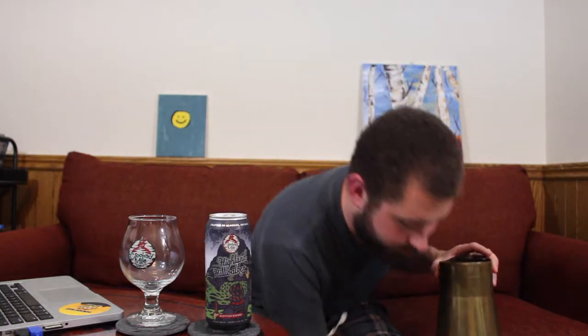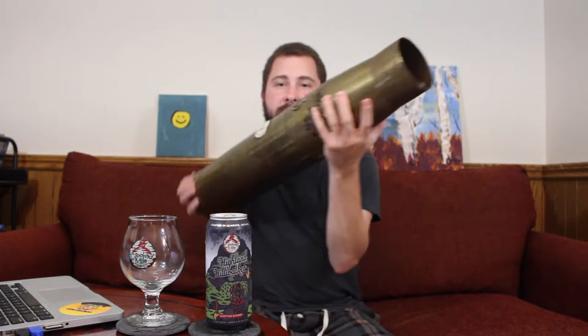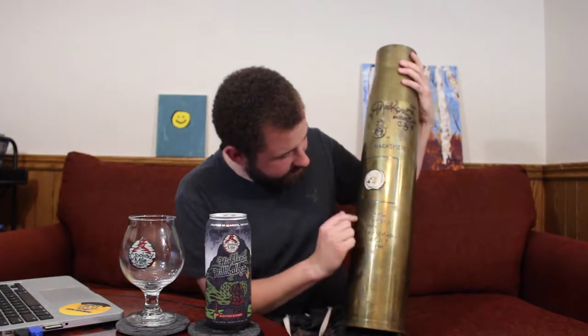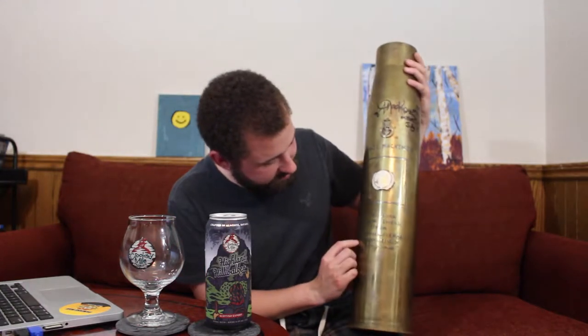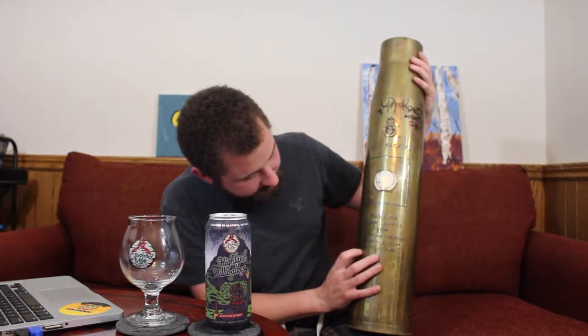So there was an auction, and I won a 100mm tank shell from a T-55 tank from the Yom Kippur War. Here it is. Massive shell. No actual round on top, but just absolutely huge. 100mm shell right here. And it's also engraved with the Russian 100mm shell from the Egyptian-Israeli battlefield from the 6th of October 1973.